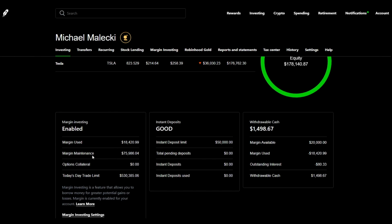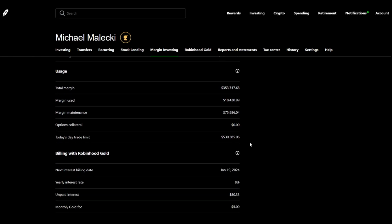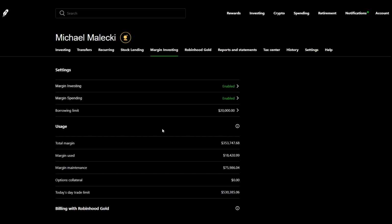Margin maintenance here is actually very interesting to look at. If the stock market kept dropping or my TSLY shares kept dropping, and my entire portfolio value hits this number or under, then I would be in something called a margin call. Currently, we are in a safe zone. We have plenty of room. You would have to drop 70% for it to actually hit this number. But when I started using the margin, before I bought 10K worth of TSLY again, my margin maintenance was around $81,000. And now it's actually $75,000. It's kind of weird, but my margin maintenance went down after investing in it. But that's a side note.